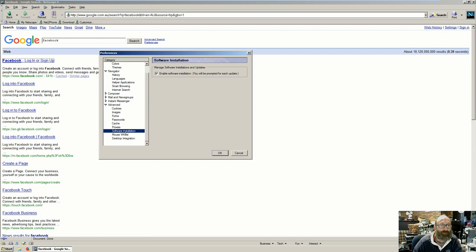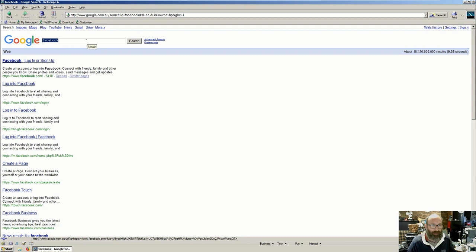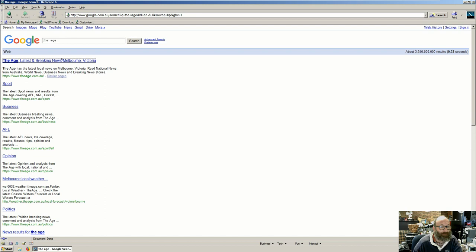Unreal. Software installation. Enable... No modifier key. Cookies. Enable all cookies. Images. Font. Okay, so we can get around a few things. Let's see if I can get to one of the newspapers here in Melbourne. Yeah, see, it's not letting me in, is it? Okay. But, I mean, this is what I used for years. Well, Wikipedia let me in.